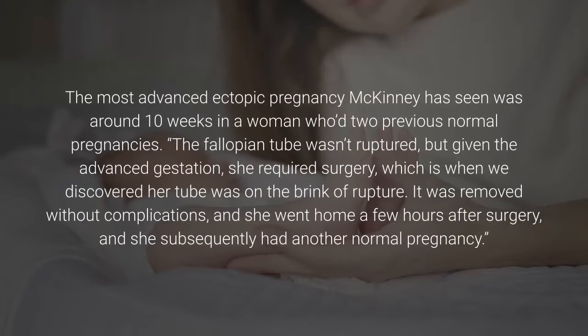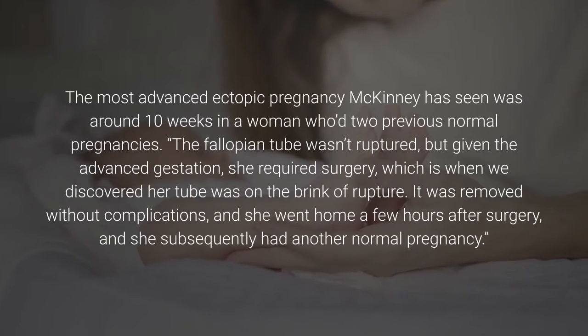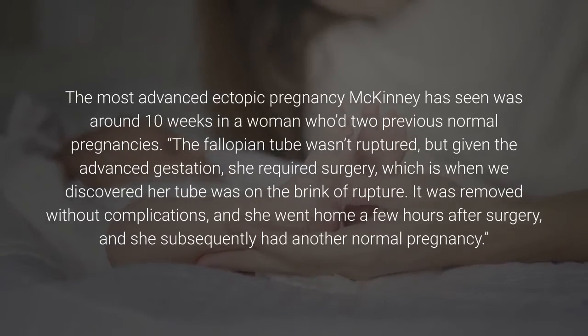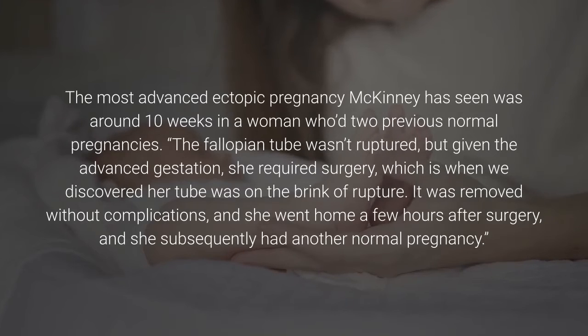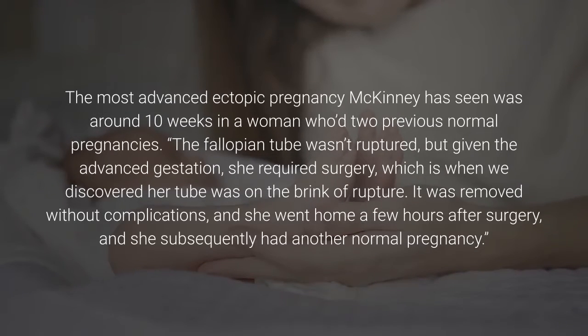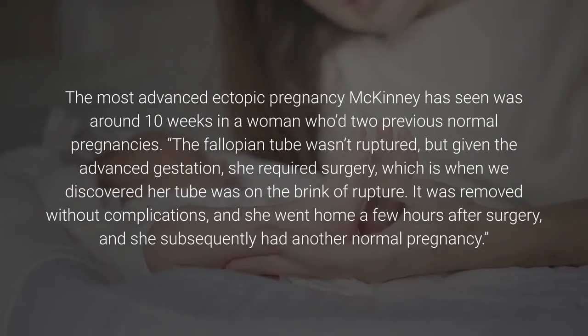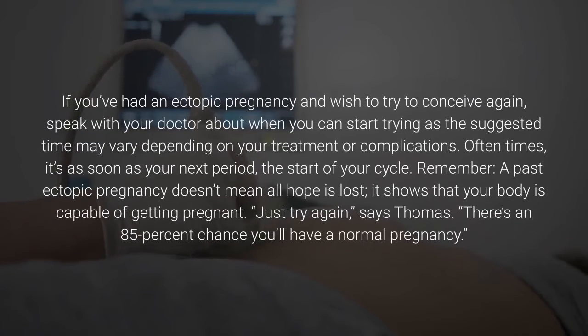The most advanced ectopic pregnancy McKinney has seen was around 10 weeks in a woman who'd had 2 previous normal pregnancies. The fallopian tube wasn't ruptured, but given the advanced gestation, she required surgery, which is when we discovered her tube was on the brink of rupture. It was removed without complications, and she went home a few hours after surgery, and she subsequently had another normal pregnancy.